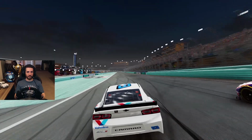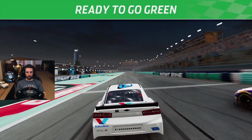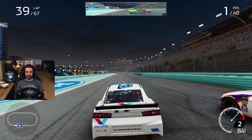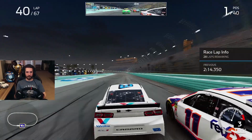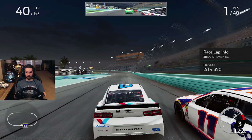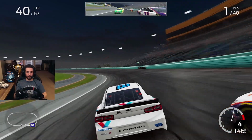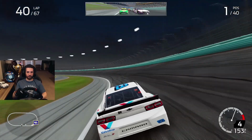Kyle Busch 4th, Keselowski 5th. Be smart. Keep your head on straight. We'll see if they've got some late race heroics stored up for us or not. 28 laps stand between us and a championship.